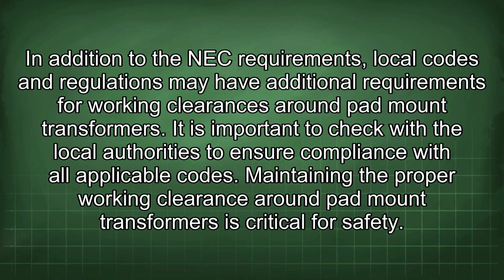In addition to the NEC requirements, local codes and regulations may have additional requirements for working clearances around pad mount transformers. It is important to check with the local authorities to ensure compliance with all applicable codes.